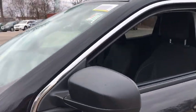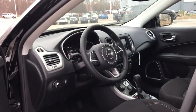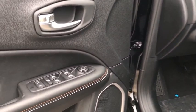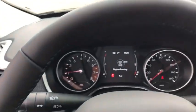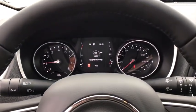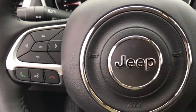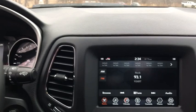Here are some of this vehicle's great options. Backup camera, steering wheel audio controls, traction control, stability control, keyless entry, anti-lock braking system, Bluetooth, power steering, adjustable steering wheel, cruise control, floor mats, four-wheel drive, keyless start, four-wheel disc brakes, rear defrost, climate control, MP3 player, power windows, power door locks.